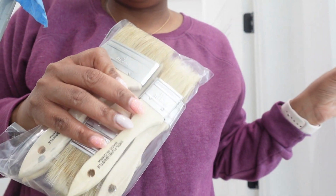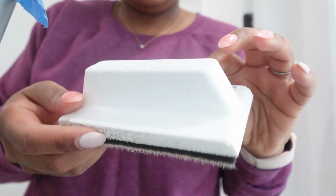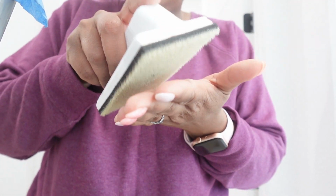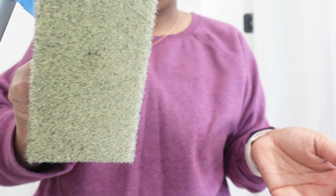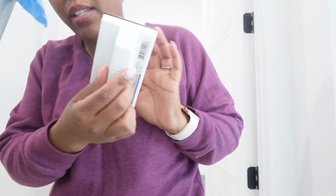I don't like washing brushes. I know it's a waste, but I'd rather use it for the color, throw it away. So I get inexpensive brushes. Okay. Then this is an edge controller kind of a situation. So you don't douse it with paint. You just lightly touch the paint and then do where you want those lines to be clean before you start rolling. So that's what this is for. I got this at Walmart too.